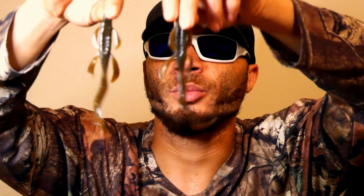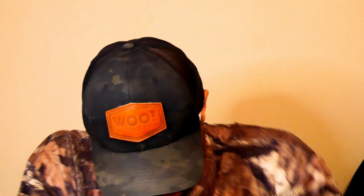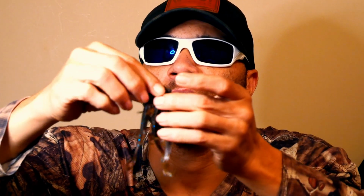So these were the Berkeley Havoc. I forgot what they called these, but these were Berkeley Havocs whenever they had them going out. So I still got a couple of these left, but you can get these Cabin Creek lizards. See, these right here are legit, especially in the pre-spawn, especially when the water's still cold.